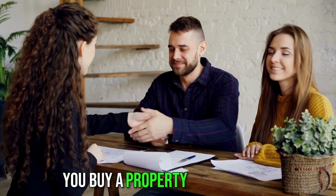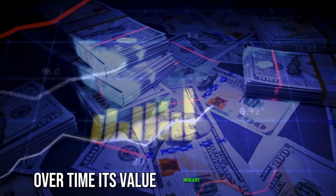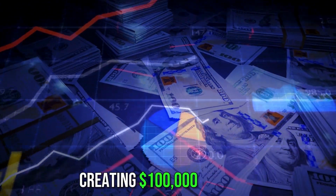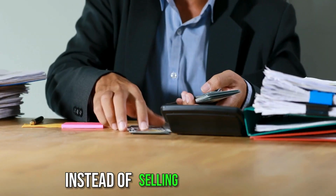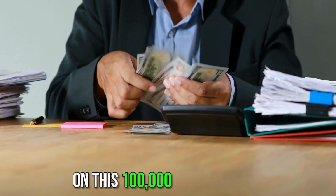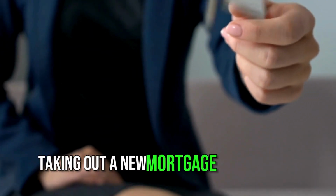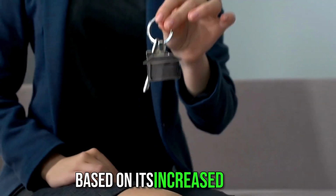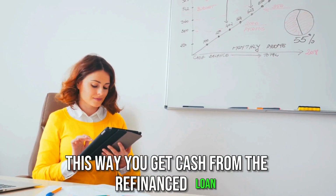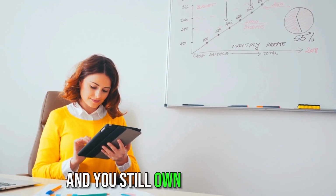You buy a property for $200,000. Over time, its value increases to $300,000, creating $100,000 in equity. Instead of selling the property and paying capital gains tax on this $100,000 profit, you refinance the property, taking out a new mortgage for a higher amount based on its increased value. This way, you get cash from the refinanced loan, say $100,000, and you still own the property.